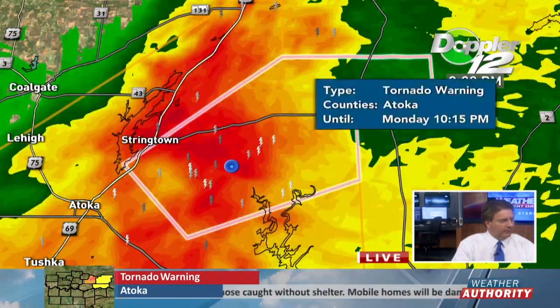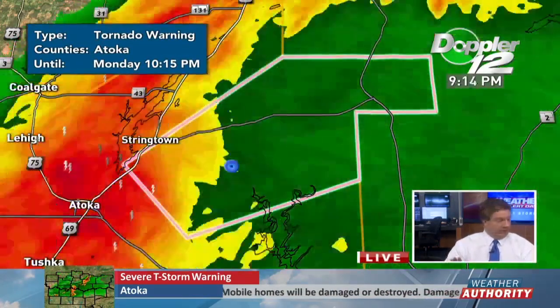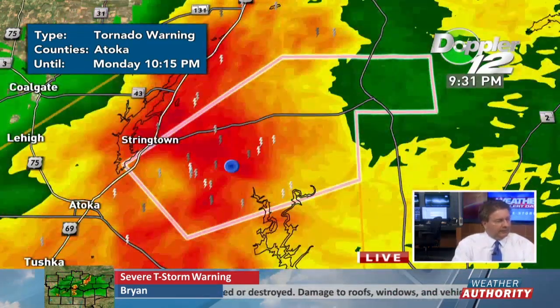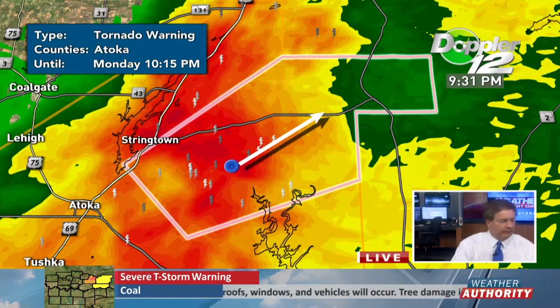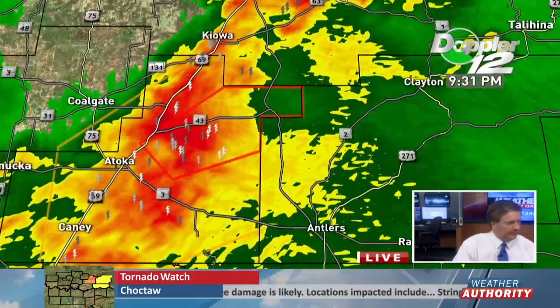And again, if you're watching from Atoka, it does not include you. If you're watching from Tushka, you're good on this. It looks like Stringtown will soon be out of the woods on this. You can clearly see whatever there is in there is tracking this direction at about 35 miles per hour. So let's do a track. See what the downstream communities are and the ETAs for them. And back it out a little bit here.